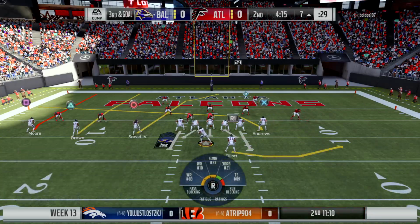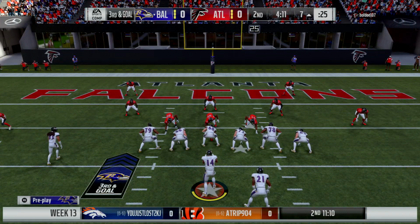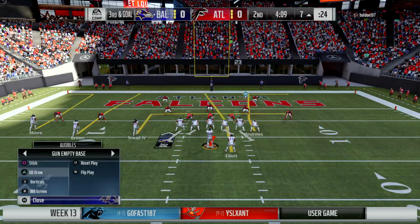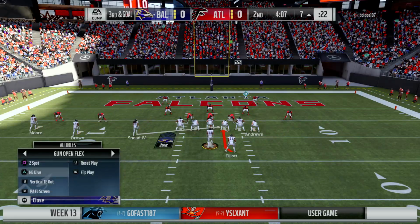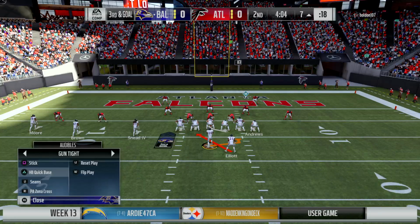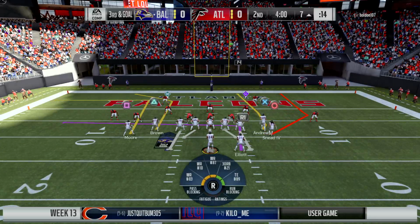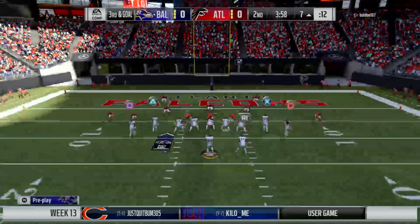Swing to the pit, right. To the right. Swing to the pit, right. To the right. I'm going to come back to you.